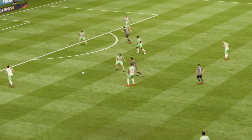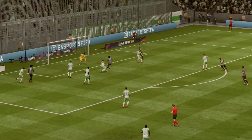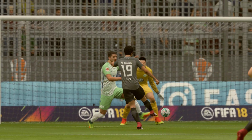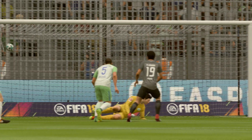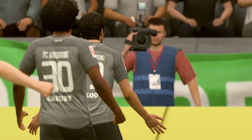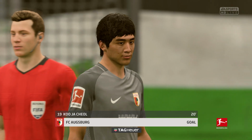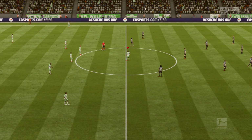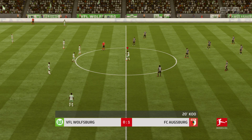Well, it got a bit of help from the inside of the post, but in it goes. Well, that can't be truly described as unstoppable when it goes in off the inside like that. So the first goal, it's 1-0.